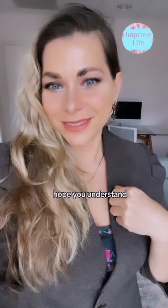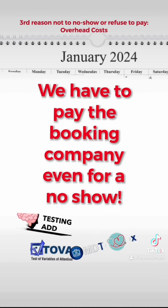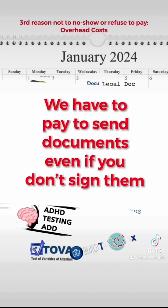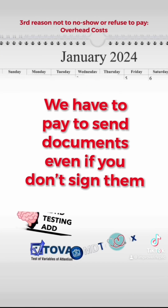Hope you understand. Let's say you don't care if these large companies make money or not. Well, the small businesses have to pay them whether or not you use our services. Every time somebody books an appointment with one of these third-party booking companies, we have to pay $70, whether you attend your appointment or not. If we send you something to sign, like a document, we have to pay for every single paper we send you, whether or not you sign it.